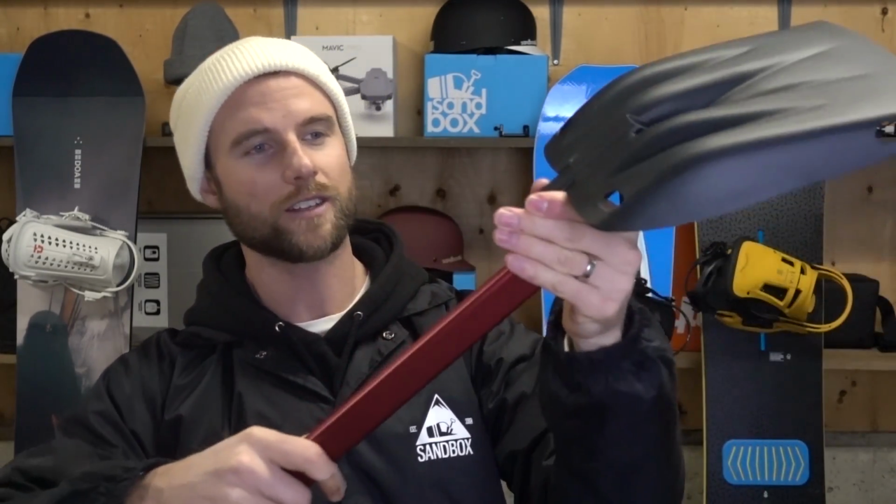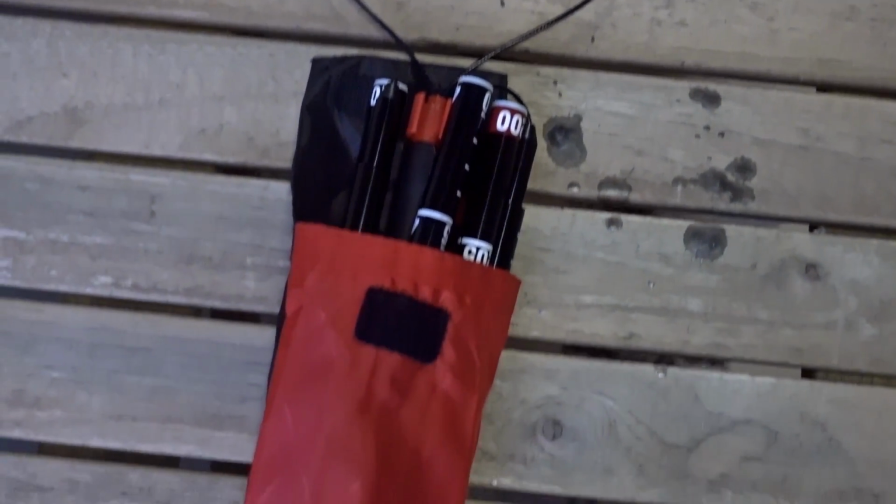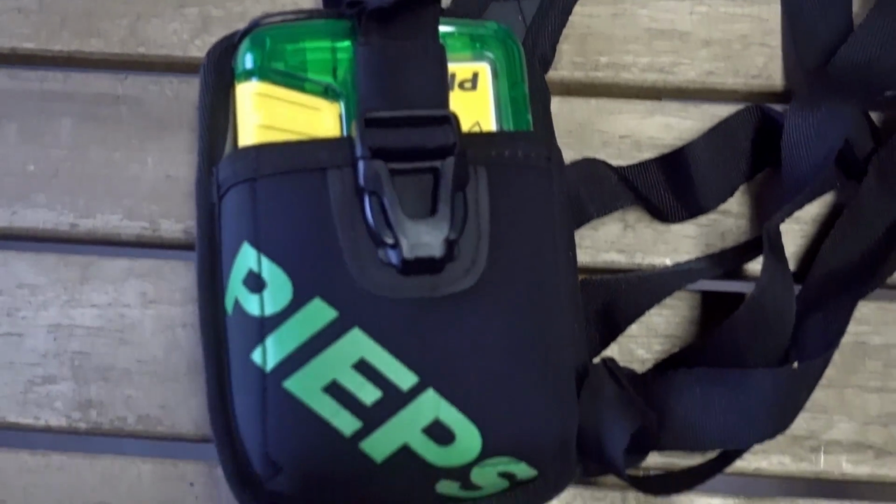If I'm going into the backcountry at all, I'll also bring some avalanche tools. So I've got the shovel. I've also got a probe and a beacon. So avalanche gear, if you're going into the backcountry, you want to take an avalanche course, get the necessary tools so that you can stay as safe as possible.